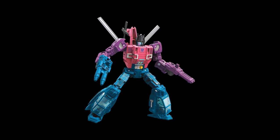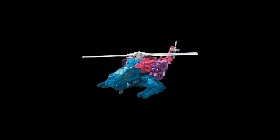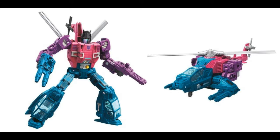Next up, we have Deluxe Class Spinster. I believe that's what his name is. So here he is, and I like him. I like the helicopters, so I'm definitely getting this guy. I like his colors, too. They're very G1-ish. Very nicely done with this guy. Here's his helicopter. Again, looks pretty good. And here are them together. Really awesome. Definitely picking this one up, too, for the Decepticons, finally.